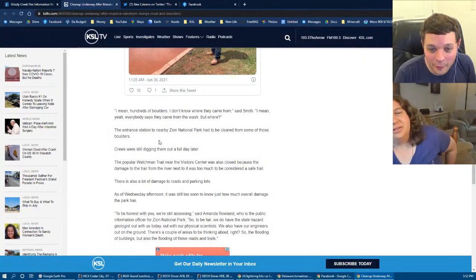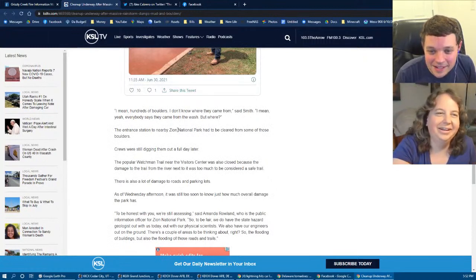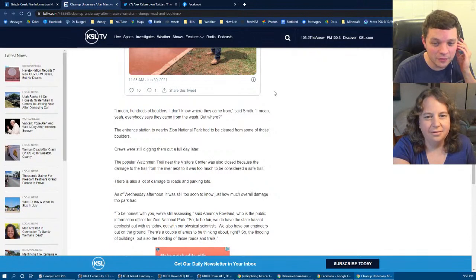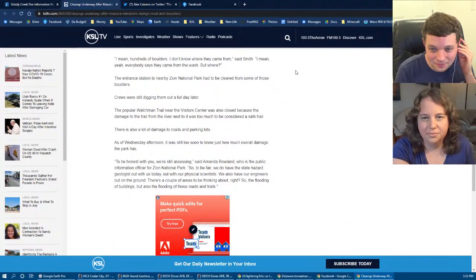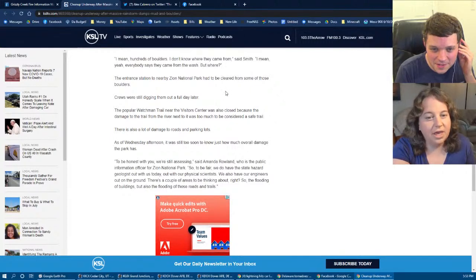It sounds like the wash, but where? The entrance to the nearby Zion National Park had to be cleared of some of those boulders. Crews were still digging them out a full day later, so the visitor center was closed.